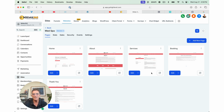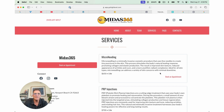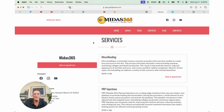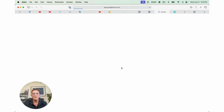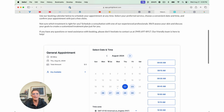Let's go to this services page. I'm going to click this little preview link icon to come here. You'll see now when I click on book an appointment, it's going to take us directly to that calendar, which is great. Same, it'll do it here. And then if we come back here, you'll see that on the booking page, we'll just go directly to that page. You'll see that the calendar is actually fully embedded there on that page.